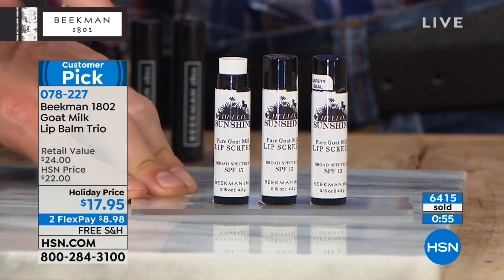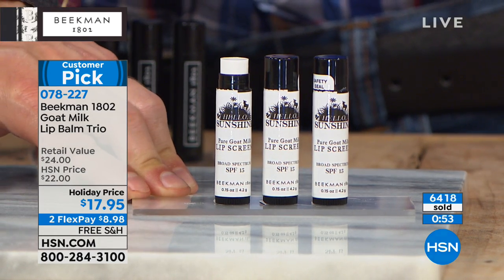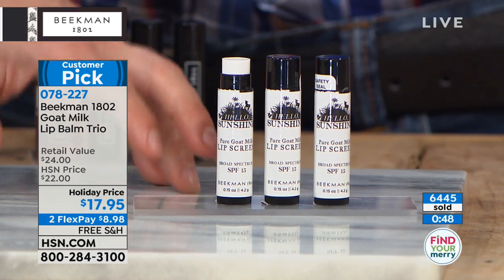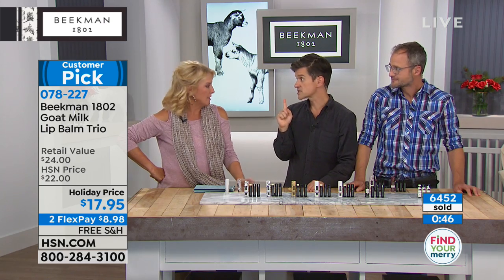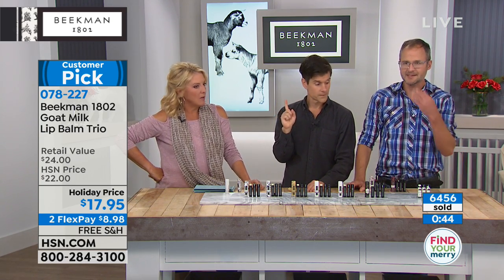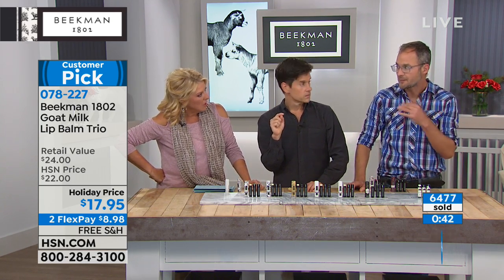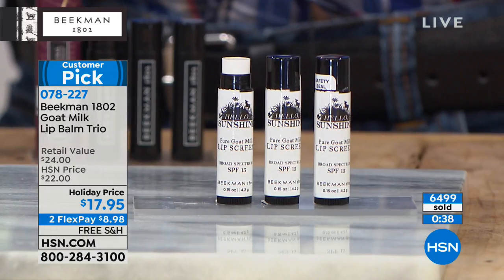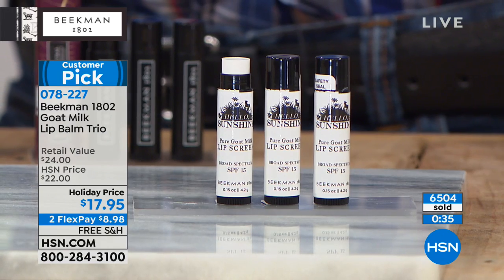So what I recommend is, if you get the SPF, get one of the tinted lip balms and put that on over it, or put your lipstick on over top of it. Oh, that's a good idea. Because lipstick is not a sunblock. Right. It does not protect your lips from the sun. People think because it's a physical barrier, it's a sunblock, but it's not at all. If you're outdoors a lot, that SPF is brilliant. Are kids okay? Absolutely.